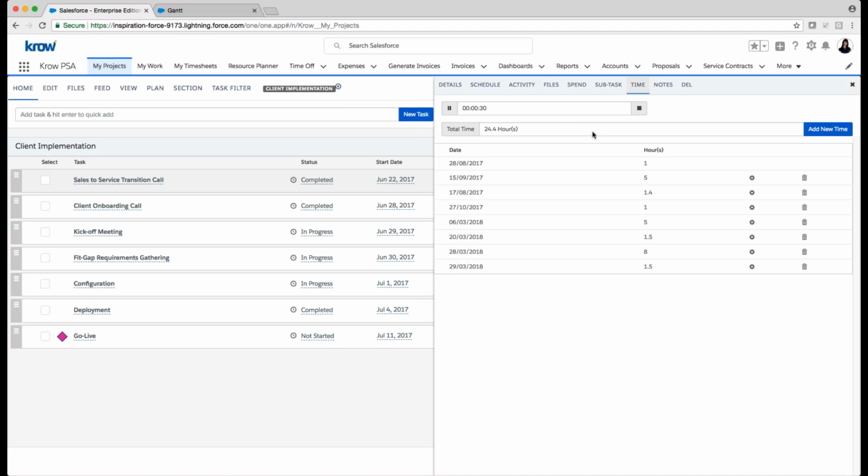Time entry, expenses, including the timer, as you can see here, is all available from a mobile device as well, using the standard Salesforce One mobile application. And even for those that are not Salesforce customers, same mobile application, whether it be Android, iOS, Windows, and so forth. All right.